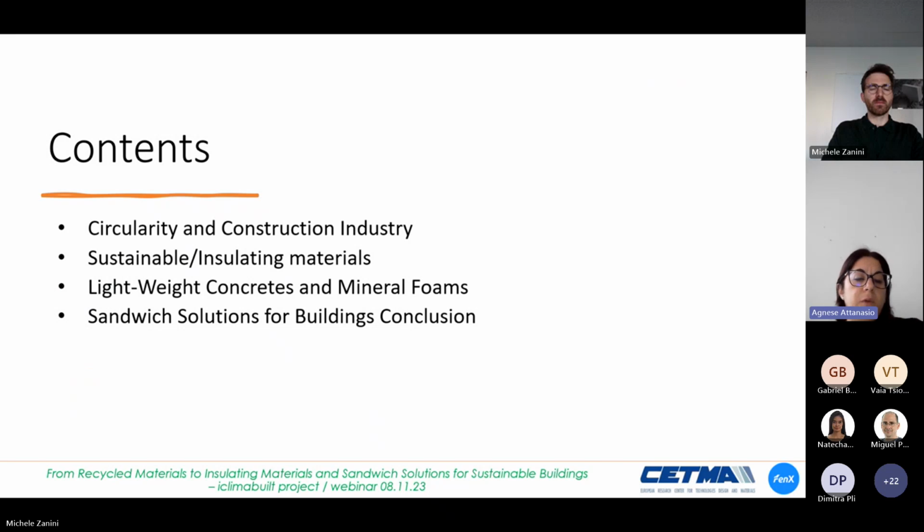Okay, here you can see the general topics of this presentation. We will talk about circularity and the construction industry. We will talk about sustainable and insulating materials. And after this part, we will talk about some innovative materials we have developed in this project in collaboration with FenX. Specifically, we have worked on lightweight concretes and mineral foams, CETMA on the first material and FenX on the second material. And after that, we will show you some options to combine these materials produced in a sandwich solution suitable for innovative building construction.